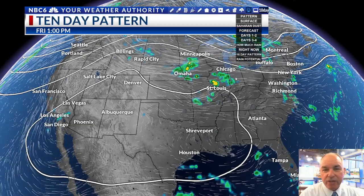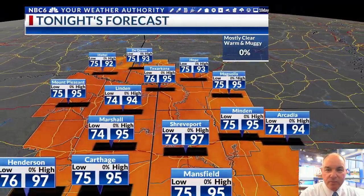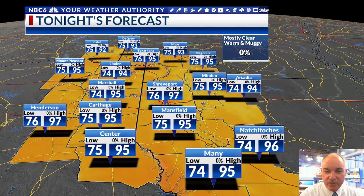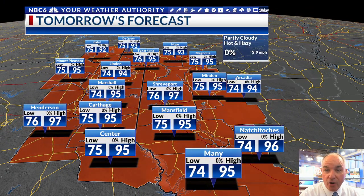So your forecast looks like this for tonight. Expect a mostly clear sky. Could see a few low clouds late tonight as temperatures will fall into the middle 70s, looking at 76 in Texarkana, 76 as well in Shreveport. Tomorrow, looking at a partly cloudy sky. It'll be hot and hazy once again. Daytime highs back up into the middle 90s, 97 in Shreveport, 96 in Natchitoches, 95 degrees in Texarkana, 95 also for the high temperature tomorrow in Marshall.